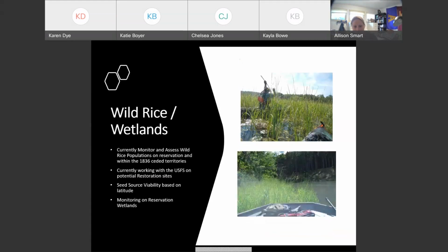The next big program, which is my biggest program that combines working in ceded territories and working on reservation water quality, is our wild rice and wetland program. Currently, we're monitoring and assessing our wild rice populations that are off reservation and on reservation. And then we're also working with the U.S. Forest Service, which is our next door neighbor for a lot of our sites, on finding areas to restore that we can protect long term from herbicide applications.